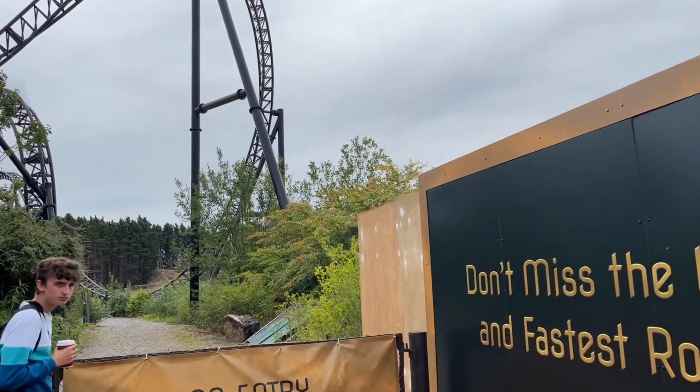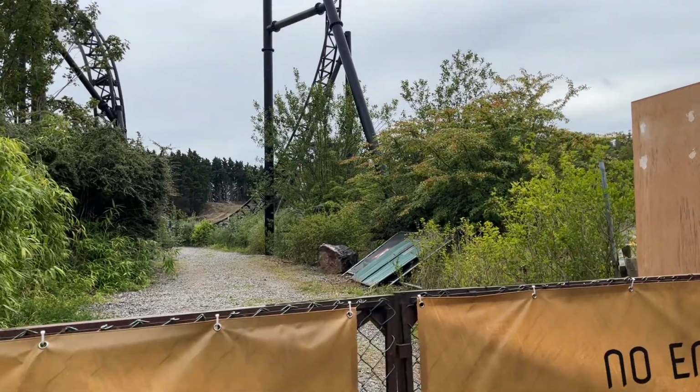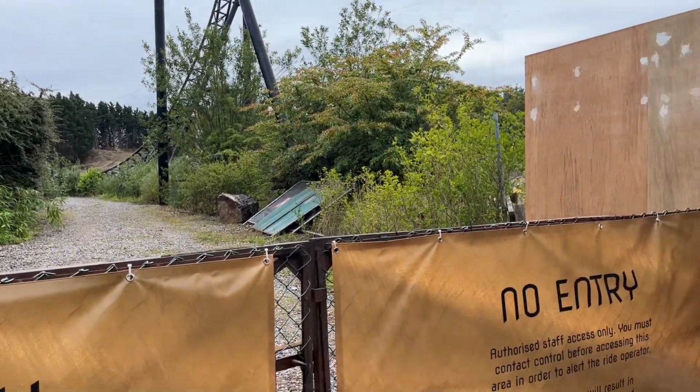So we had a little nosy to see what was happening. At the moment, as you can see, there's not too much happening. I think a lot of the bulk of the work is going to be done over the winter.